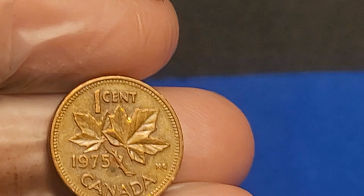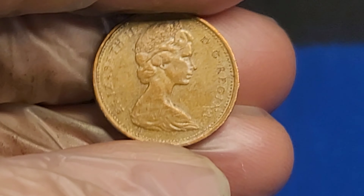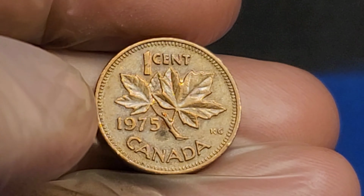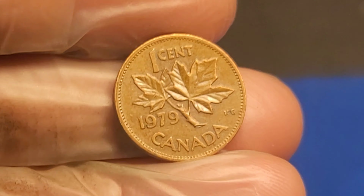We got 3 Canadians. 75. I did a community post on this one. It was an ender. I asked people to guess the date, and it's a 75. I got a 79.